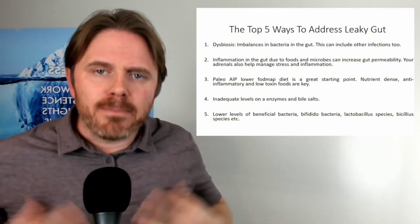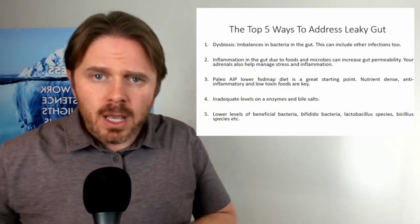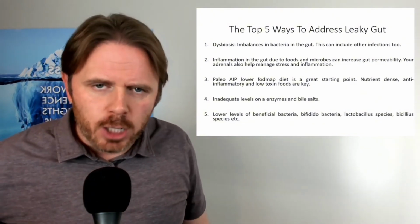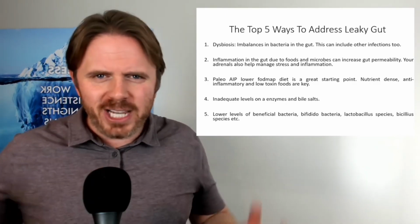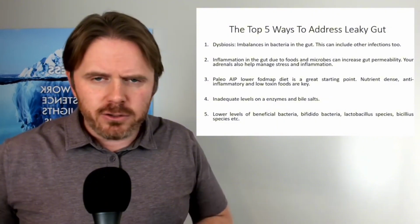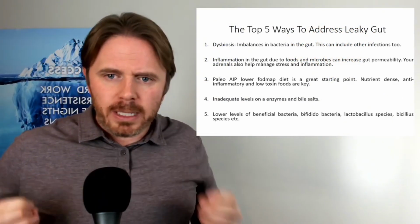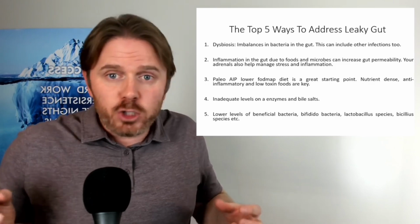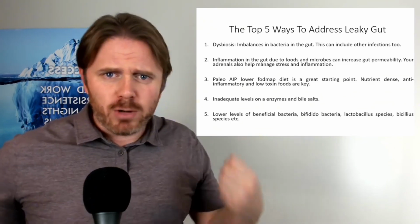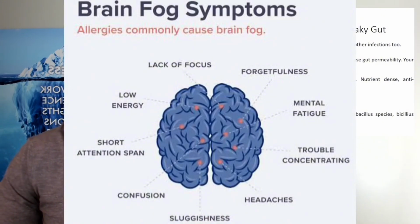Or we may add in some bacillus strains, Bacillus clausii, subtilis, coagulans, and licheniformis. We may add in even a beneficial yeast called Saccharomyces boulardii, which helps improve IgA levels, helps crowd out H. pylori and blasto, and can help even knock down C. diff. So there's a lot of good beneficial bacteria we may add in, and the sequencing of it is really important. I see a lot of conventional or a lot of functional medicine doctors saying they're just overprescribing probiotics and they're doing it early, and patients are getting worse, they're getting brain foggy, it's messing up their motility.